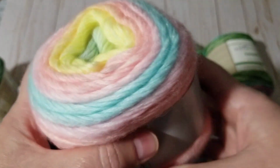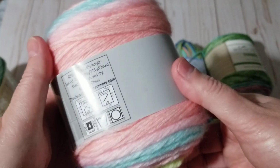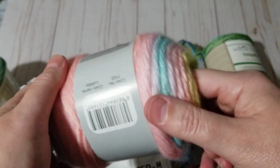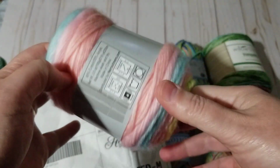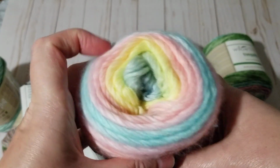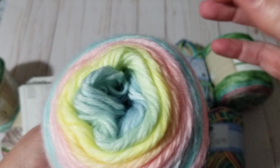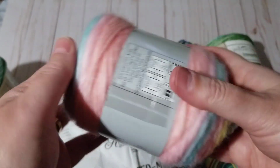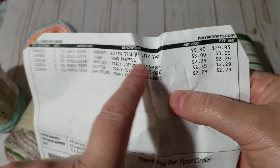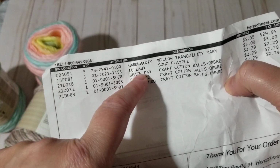I have to do some research. I have to think about this. This is a really nice color, especially since there's cotton in it, right? So soft. Doesn't feel like there's cotton. It's really weird. I definitely need to look into this. Can you see the colors? Pastel rainbow. That one's called the Soho Playful, and it's $3. Lullaby.